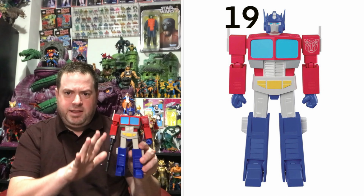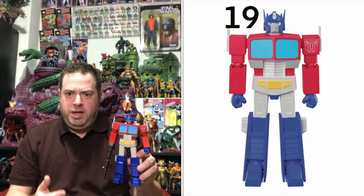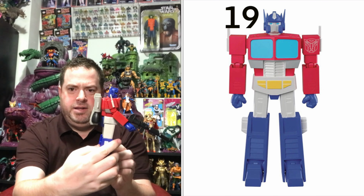When you look at them on the shelf, they all look amazing. They're big, they're blocky, they're bright colors, really, really cool, but they're just not very fun to play with. They don't move very well. Like Optimus Prime, for example, this is as much as his arm bends.